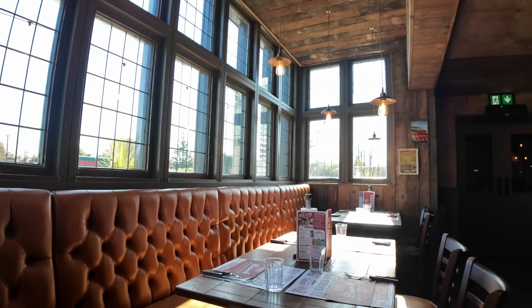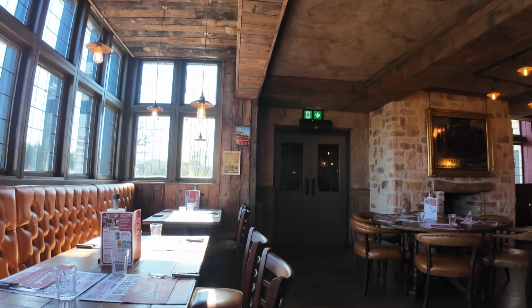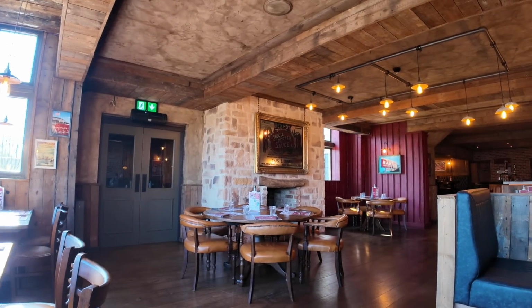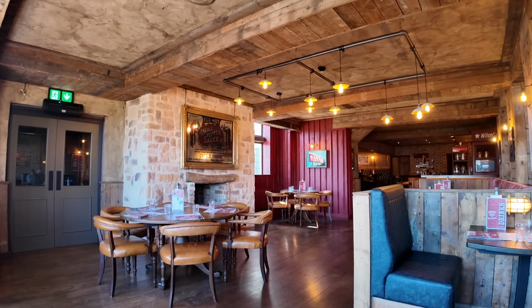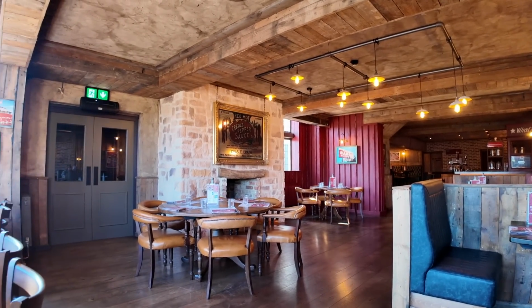Okay, and I've made it inside. Let me show you what it looks like. So this is it. It looks like an old American countryside look with the wooden beams and the stonework. We've got little booths, but it's a pretty nice looking inside. Rustic decor. Let's check out the menu.